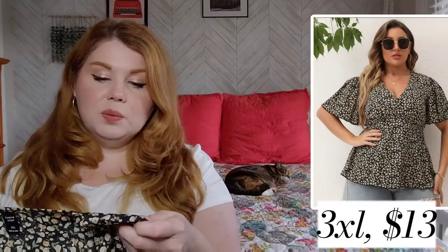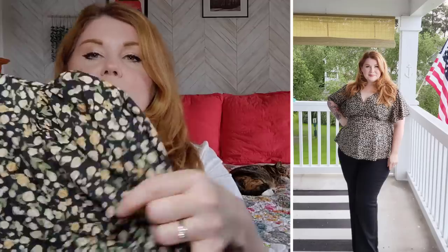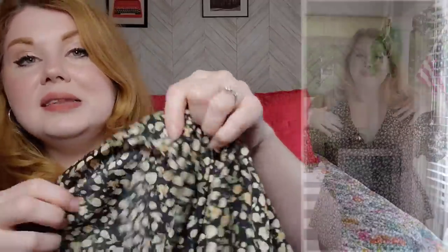So I also got another shirt that I paired with those same flare jeans, and it is another peplum and flare combo. So I went with this one, and it is a 3XL, 100% polyester. Now, full disclosure, this one is 100% polyester, like I said, but it is rough. Like, it doesn't irritate your skin, but the feel of it, I hope y'all can see. If you can see the texture, you might know exactly what I'm talking about.